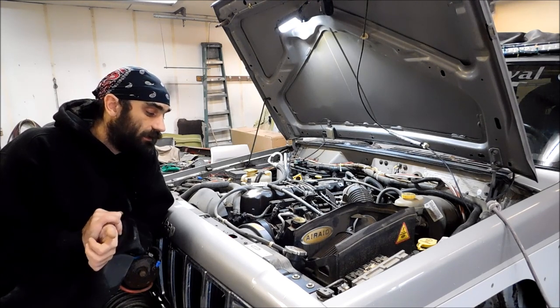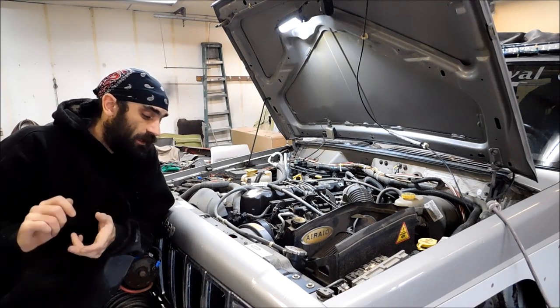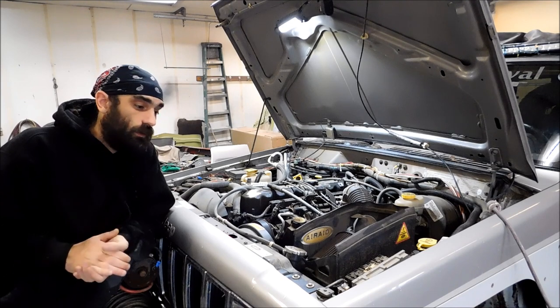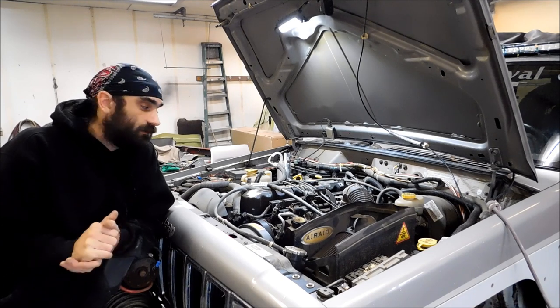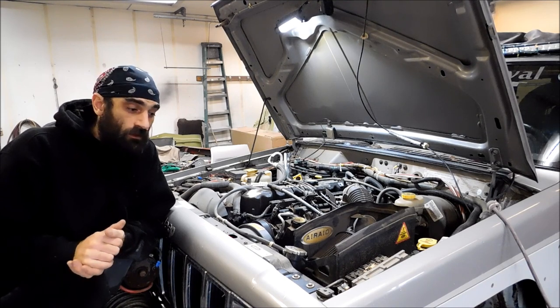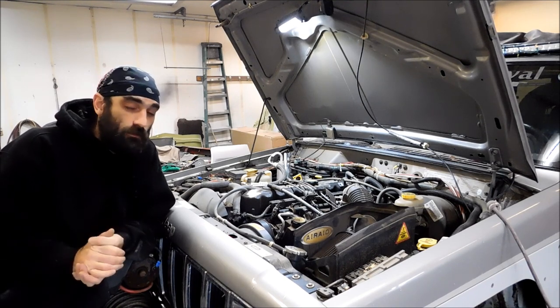I have an upgraded wiring system, I have an upgraded alternator, the works. And my battery was brand new, or was tested good here recently. So I'm going to take you guys with me on what I'm going to do to this thing and try and get it back up on the road.